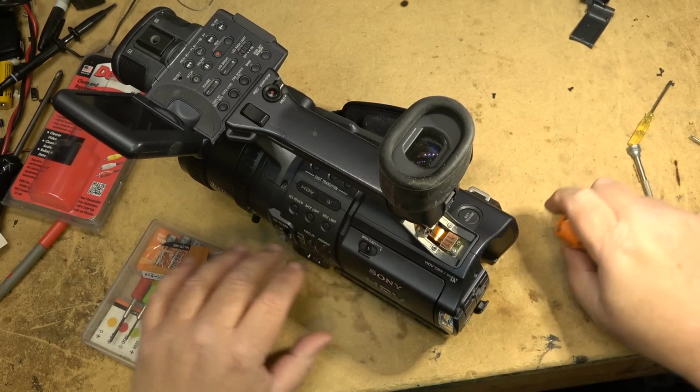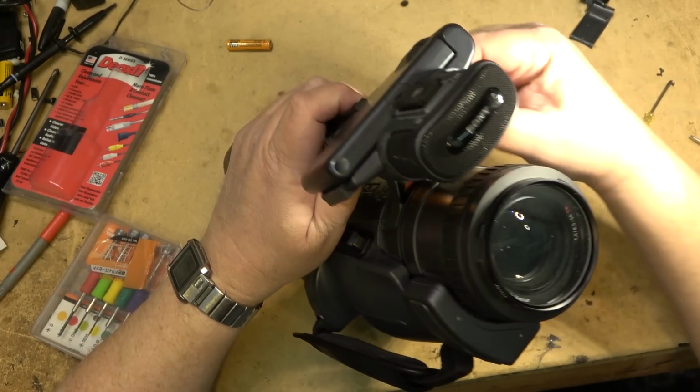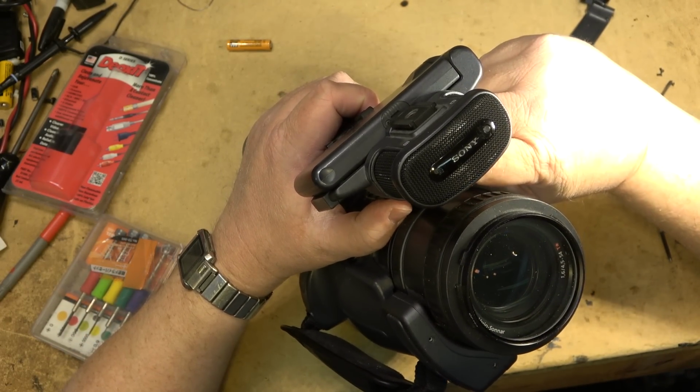Pop this connector back on. Same goes for this connector up here. It just pops in place and snaps in place.